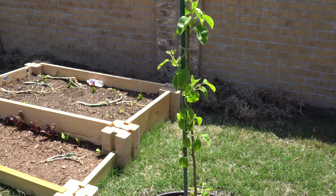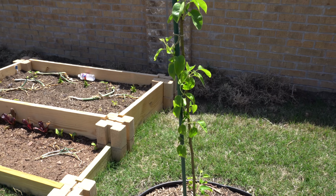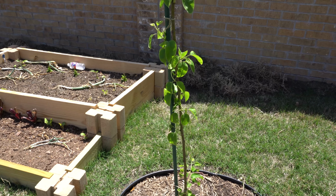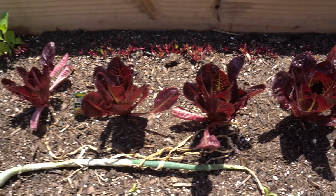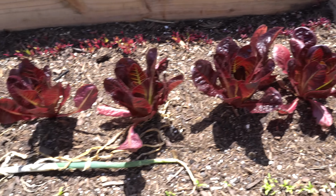And here is my other pear tree, and this is the Korean Giant. It's the smallest. Nothing's going to happen to this guy for a while. They're not going to produce any fruit for a long time. All right, and here I have some more purple or red romaine.